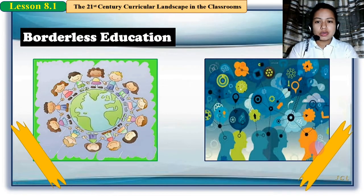Now let's proceed to borderless education. It encompasses a wide range of activities from online trainings, offshore campuses, technology-assisted teaching, and franchising of curricula. Its basic objective is to provide a platform to maximize the potential and performance of all the people across the globe through multidimensional and multi-level interactions.